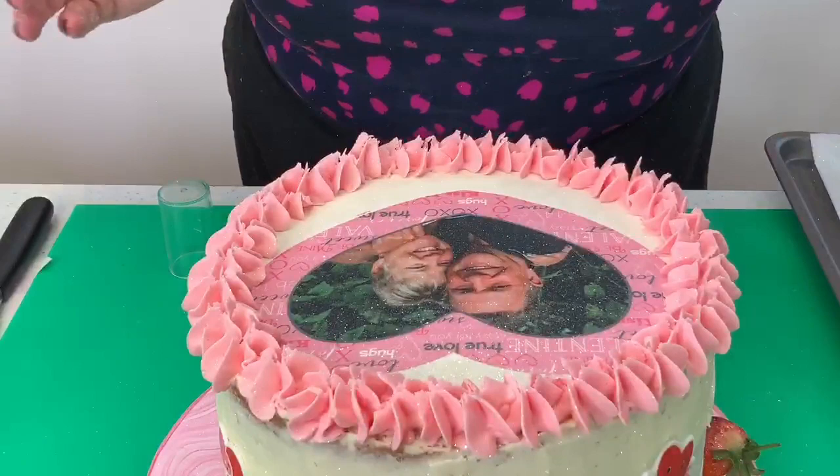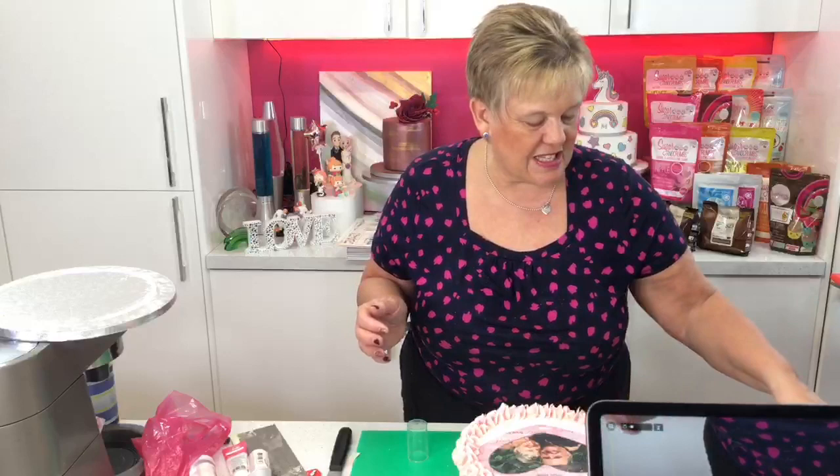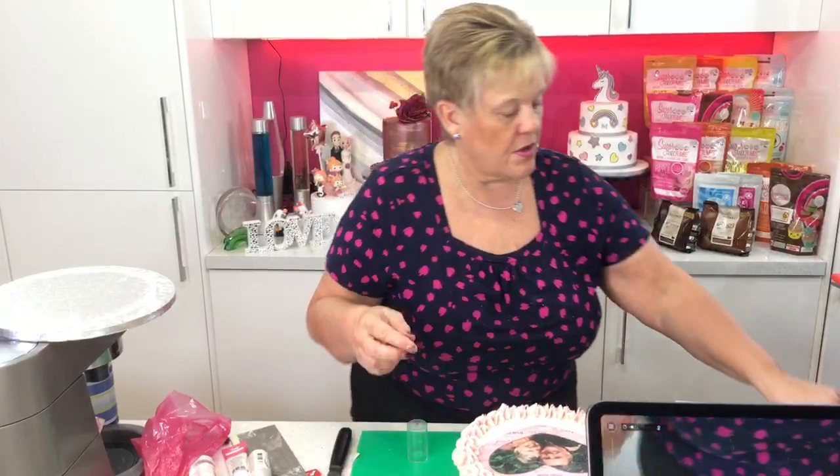Thursday. So as you can see, I put the strawberries on like that. I'll do it on both sides, just to bring it down. So for you and your darling, you can have some nice strawberries with a bit of cake, a nice glass of Prosecco.